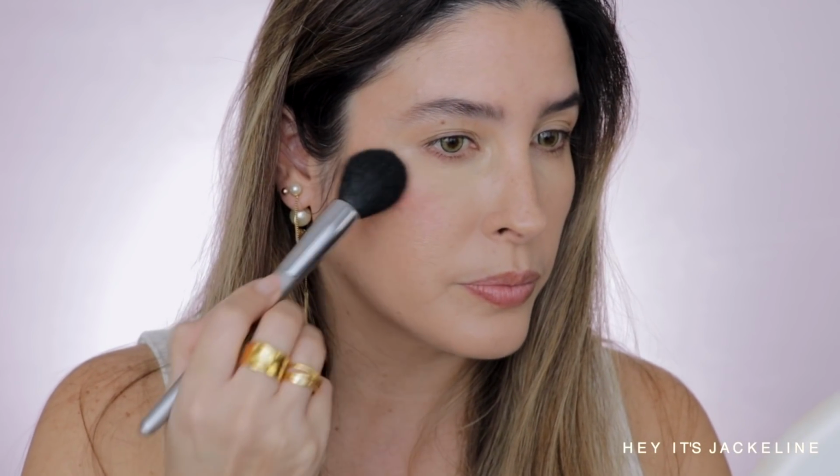Okay, so I'm just grabbing a little amount and hoping for the best. Okay, the product is dispersing really well. And it's not removing my foundation either. It's a good shade too. A very summery shade for sure. Just tapping it from my hand.